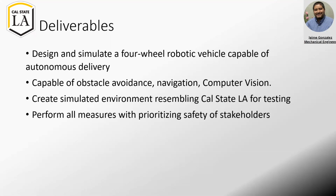We will basically envision its autonomous delivery capabilities. The deliverables will be to simulate a four-wheel robotic vehicle capable of autonomous delivery. The capabilities involved in autonomy are obstacle avoidance, navigation, and computer vision. We also plan to create an environment that resembles Cal State LA, more specifically the student union path that will be mentioned later in the PowerPoint presentation. All these measures are derived from our safety standards, and that is the most important deliverable we plan to bring for our stakeholders, which include Cal State LA students as well as faculty and staff.